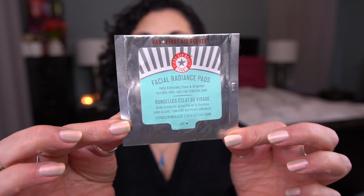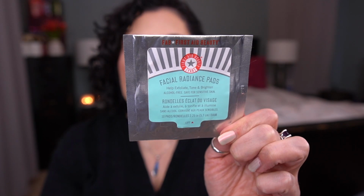Next, I finally got these done by First Aid Beauty, the facial radiance pads. These were okay. If you had me pick between these and the ones from Dr. Dennis Gross, I think the ones from Dr. Dennis Gross are better. And so I don't think that I would repurchase these. I would use the sample, but I wouldn't repurchase them.